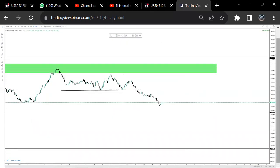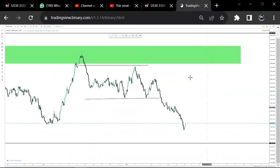So on the 4 hour, simple things that play out in the market that you guys don't see are the ones which are making some of us richer, if I could use the word without offending anyone. So there was a head and shoulders setup here.